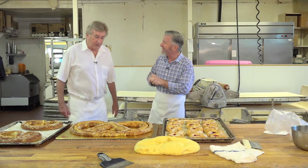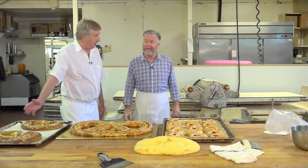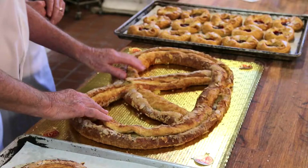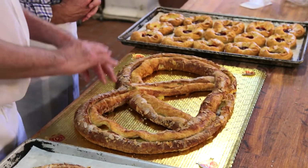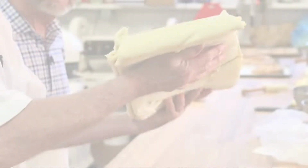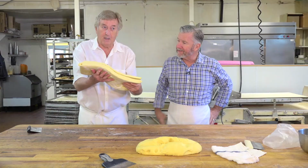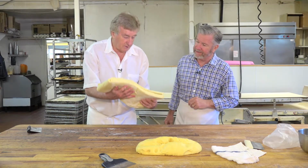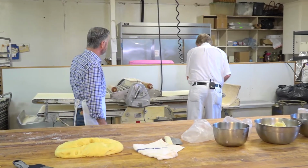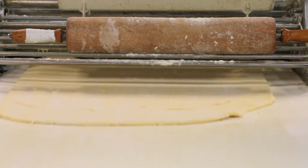All right, we're back where the magic happens. We are just about ready to go ahead and make those items you see right here. This is our signature pastry, our famous kringle. I already have this dough prepared, made fresh this morning. Lots of layers. There's about 38 layers. Now we bring it over to the roller, and this machine here is the baker's right hand. And then we roll it down.